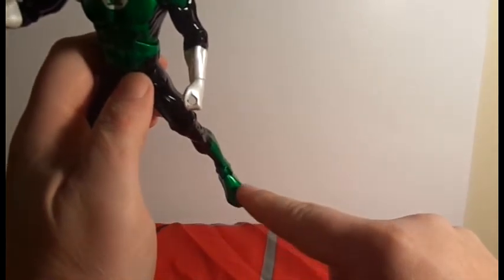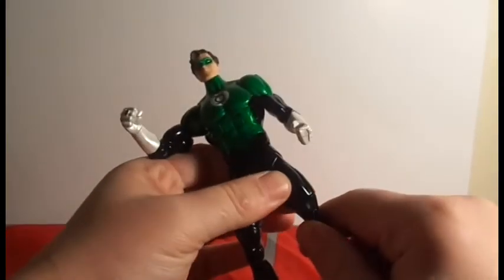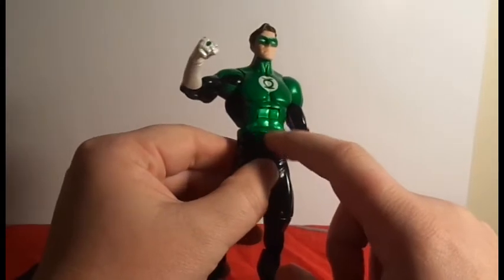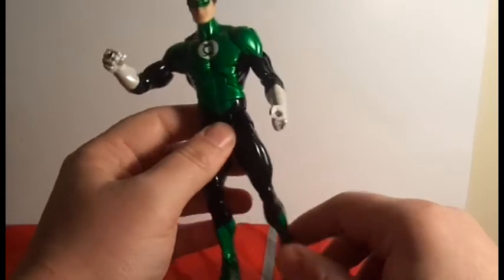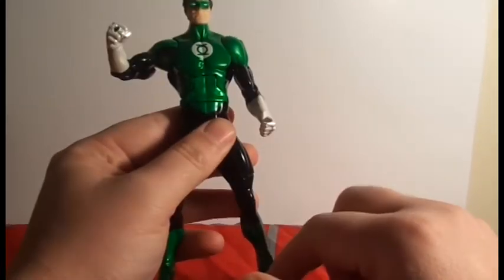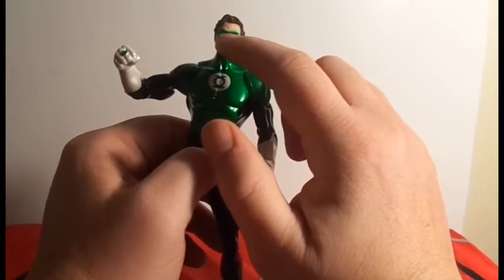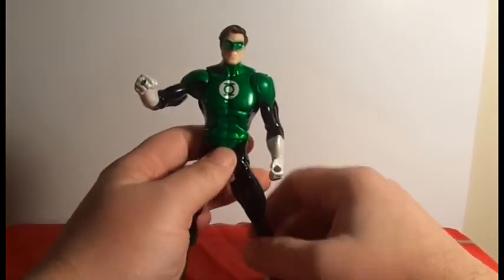Little story behind this guy. When I first got him, the very first one had a paint mark here where basically some of the green paint was missing. I didn't notice it until after I opened it up and took him out of the package. So I was like, alright, well I could try to paint that and try to match it, but this paint that they used, I didn't really want to mess with it. So I went to another Walmart where I got him, and I grabbed another Green Lantern figure. That Green Lantern had the rest of the paint fine, but there was a burr, which is like an extra piece of plastic up by his eyepiece. So I did a head swap and I returned the crappy one.